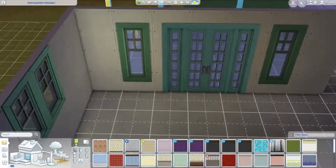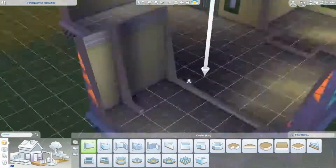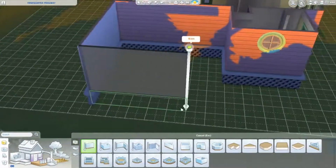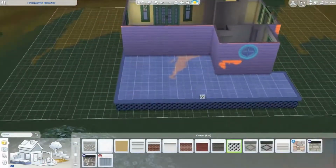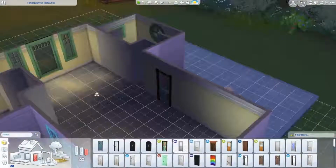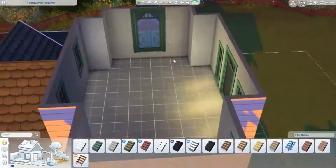Also, this ends up being a really weird house layout. When I pop in the stairs right about here, oh nope, no, the patio, but when I pop in the stairs, the bathroom ends up being to the right and the bedroom's to the left and the kitchen's in the middle, so basically everything's accessed through the kitchen.